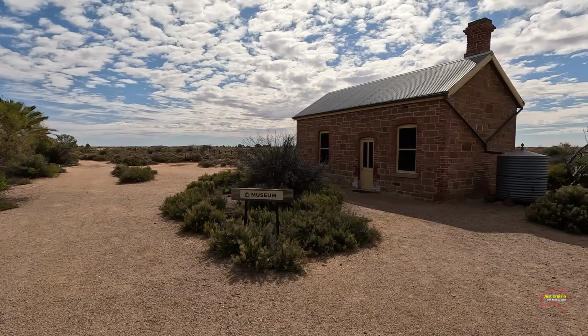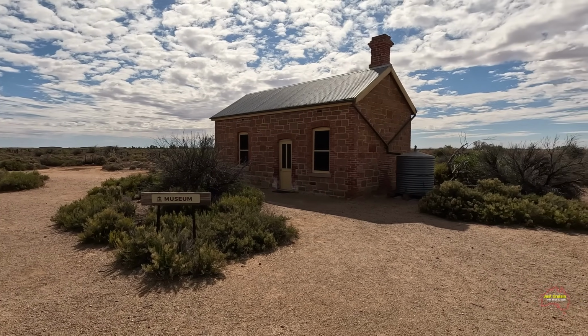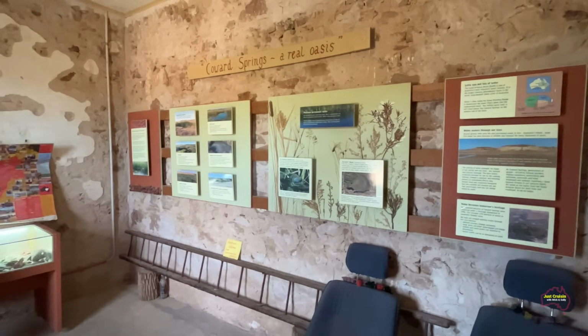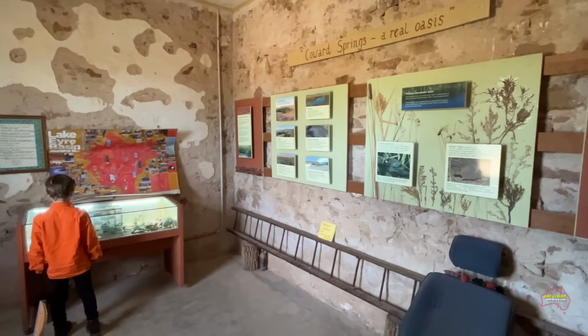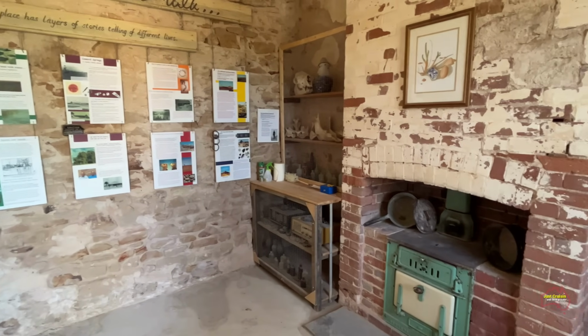Coward Springs is a former railway siding for the Ghan Railway, and they have got this museum here in the old railway building. All of the information that they've got displayed here on the walls describes some of the history of the area.